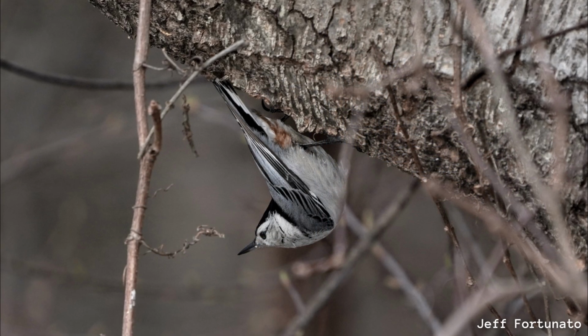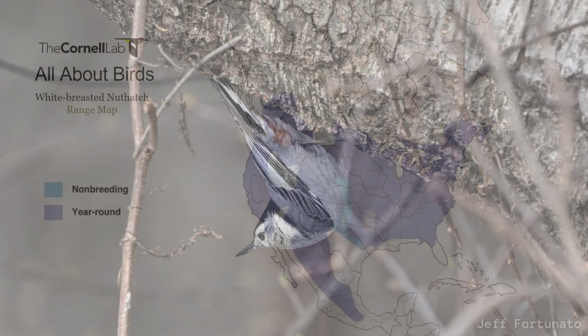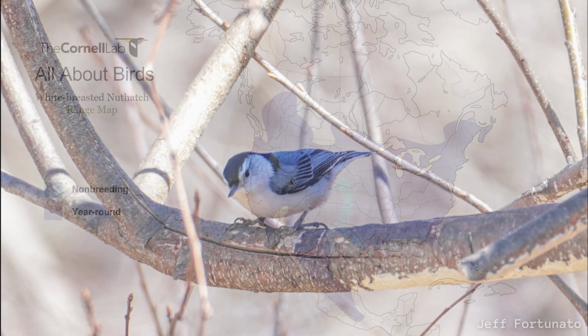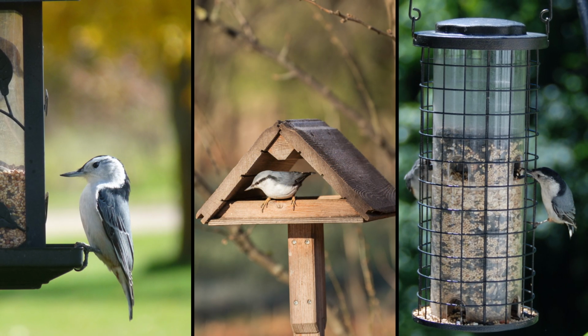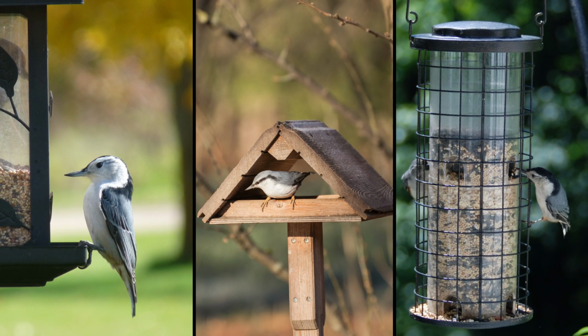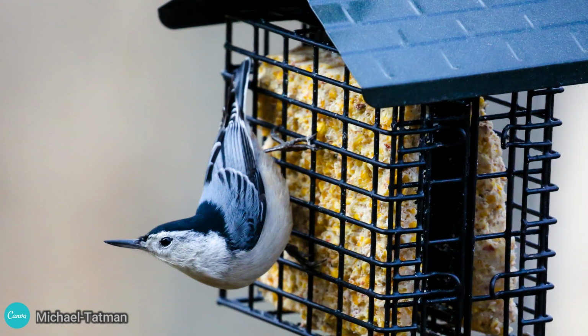One of the most common winter backyard nuthatches is the large and charming white-breasted, a resident bird across most of the United States, several Canadian provinces, and as far south as Mexico. Their frosty white plumage with a mix of black on the head and bluish feathers on the back is sure to catch your gaze. Luckily, many different feeders attract them: hopper, platform, and tube feeders. They happily take black oil sunflower seeds, peanut hearts, mealworms, and suet.